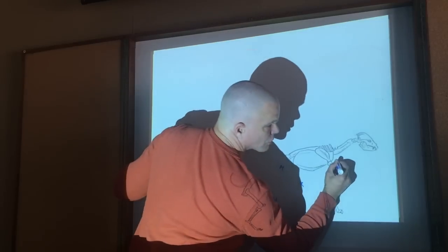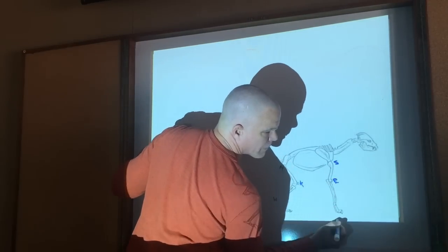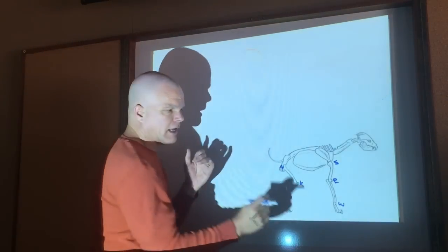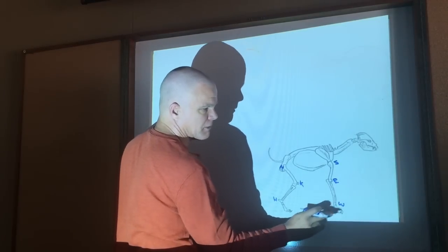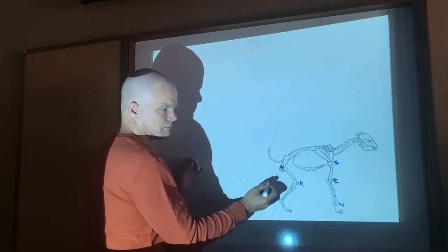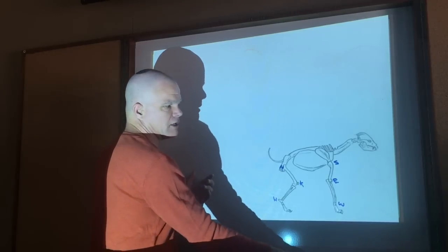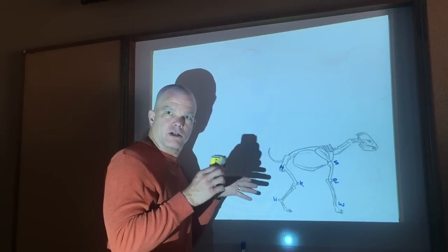And up here, this is your shoulder, your elbow. This is the wrist down here. And then these bones across the back of the hand, that's what makes this little fan coming down here. So this is mapping the similar anatomy as a human being, but we're just up on our toes.